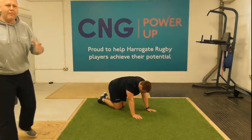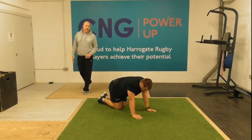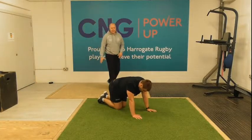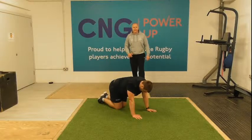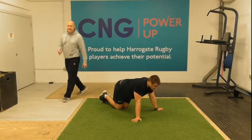Again, if you need to modify these positions, feel free. So again, you're just going to drop down to the knees. We still want to keep the body in a straight line, but we can go on our knees to get a little bit less intense.